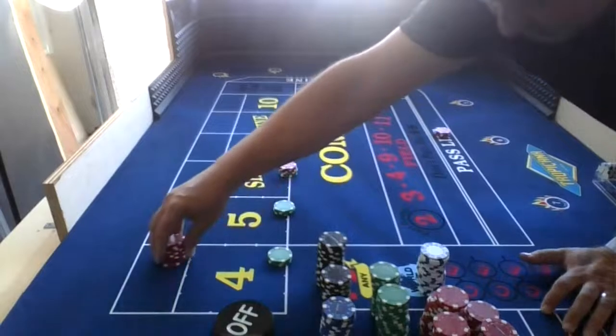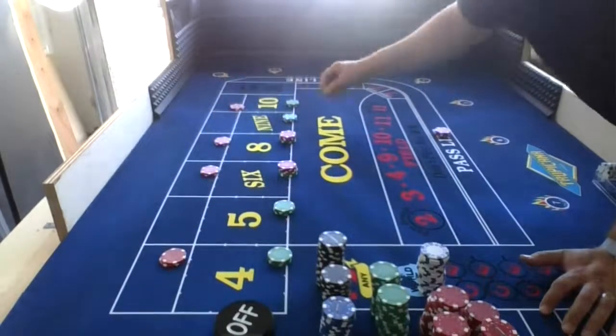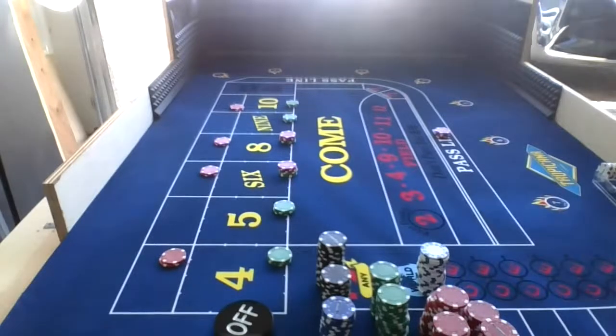I am going to go ahead and put in some hard ways right off the top. There we go. There's the hard ways, and I am working on the come out roll. Yes, I am one of those people. If you watch me at all, you know that already. So it should not be a surprise for you. All right, here we go. Dice are out.